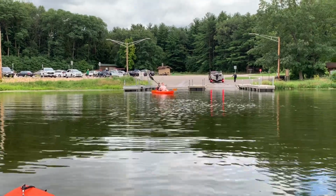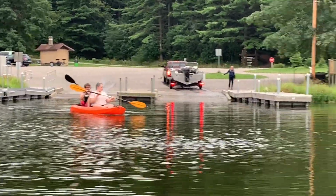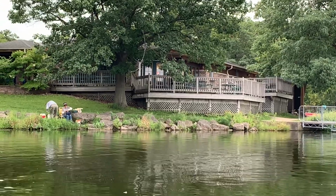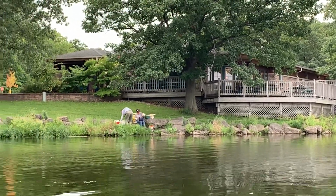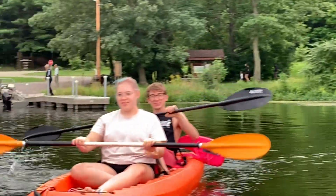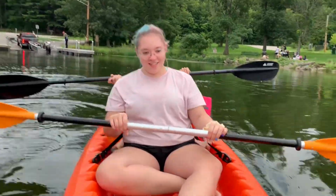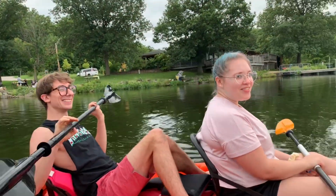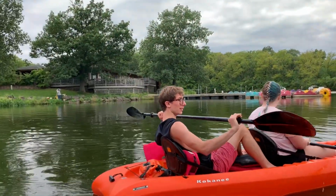Well, here we are kayaking. These two had to go across the lake to the nice little kayak boat rental snack shack and ice cream stand, and had a delicious ice cream. What kind of ice cream do you have? What kind of ice cream, Jeff? I had coffee flavored. I had coffee and toffee ice shake.